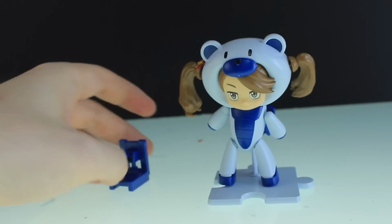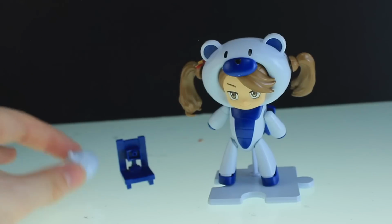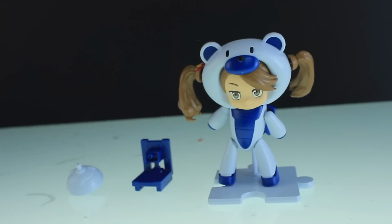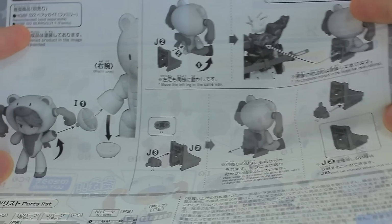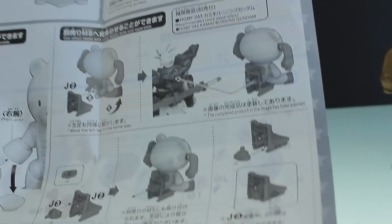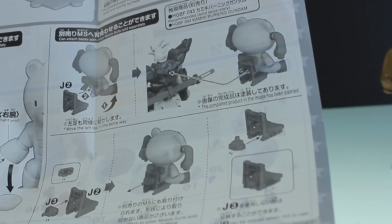Accessories wise, we've got a chair, as well as a hand for using with the bear guy family or something like that, so she can be used in exactly the same way, just like what you can see here on the instructions. However, I did just notice she can be used with pretty much anything with one of those size holes in its back, so that's pretty cool.